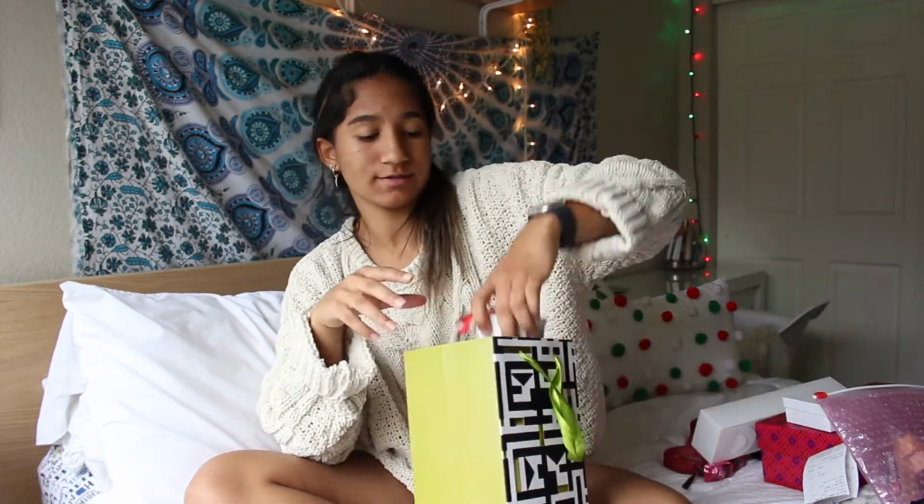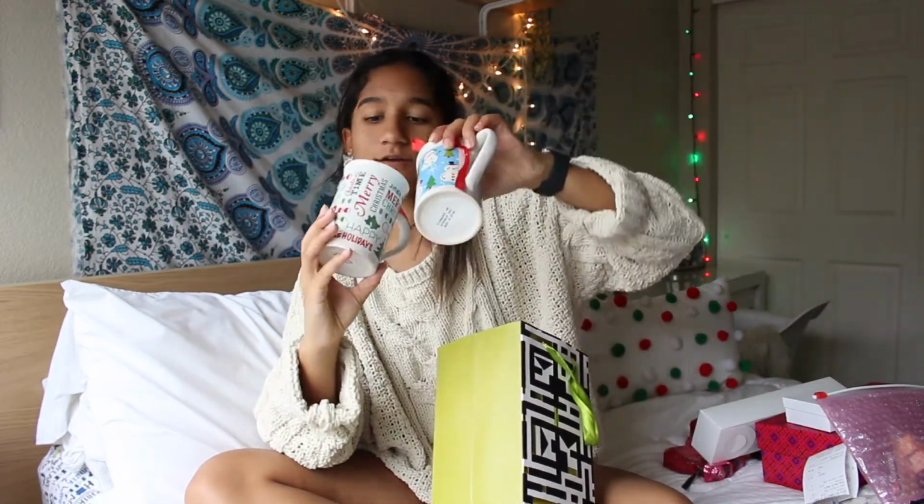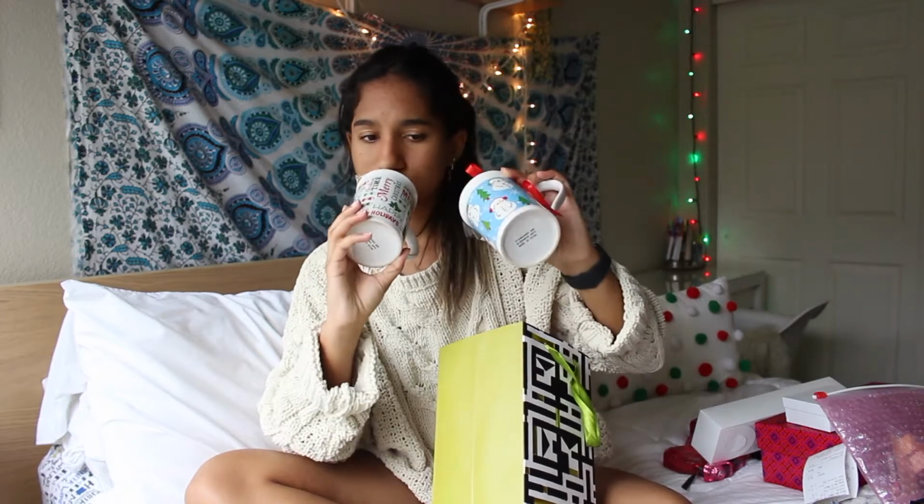It's actually really bad. And then the last things that are in my bag and the last things that I got from my cousin are these mugs. They're just Christmas mugs. There's two different ones, and they have candy, caramels, butterscotch, I don't know, inside of them, but I got two of them.